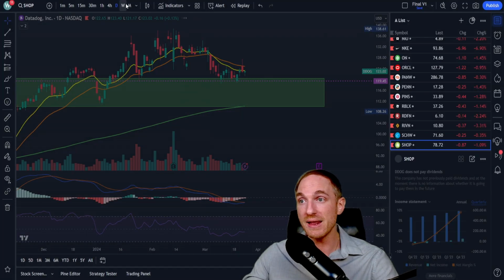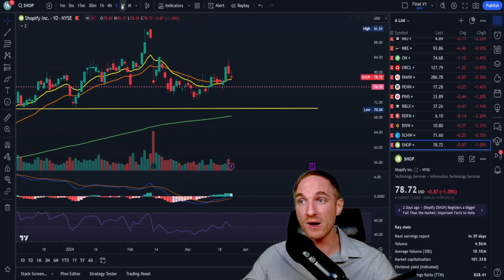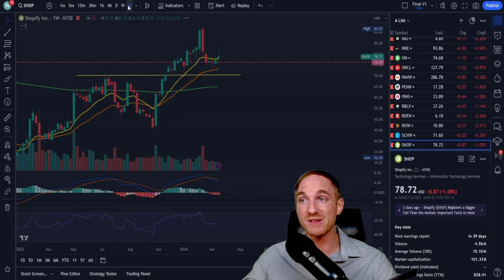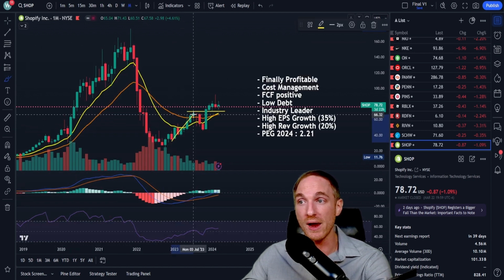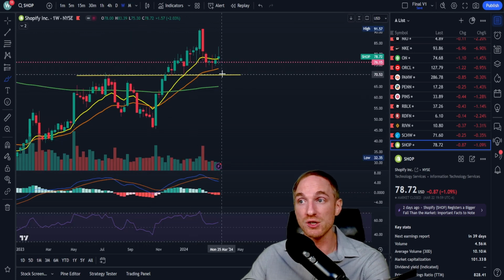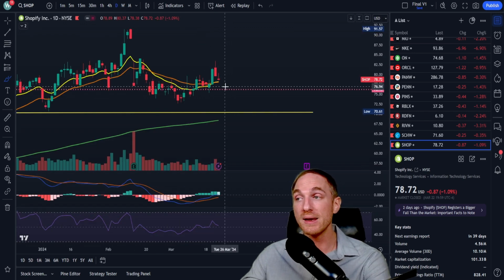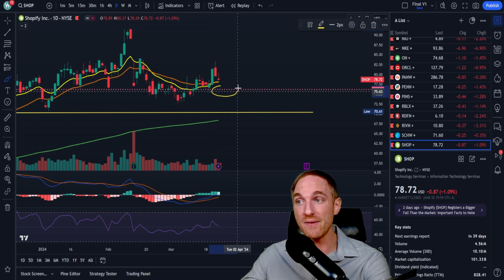And the last one we're going to look at here, guys, is Shopify. So Shopify has been featured on the channel now for a few weeks running because it maintains a relatively similar trading style to Datadog, right? Nice monthly uptrend, and currently we're just in a monthly pullback looking to use this yellow line as support, right? So that's what we were saying last week, and this is what we're going to be looking out for this week too. Now, the expected move for Shopify is 76.15.